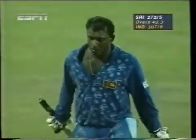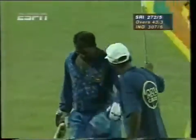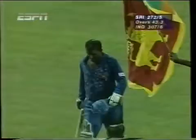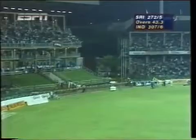Well, another great innings by a great batsman. As long as Aravinda is there, the Indians know they cannot take any match easy. He's gone now. Now they'll fancy their chances. Deserving standing ovation there.